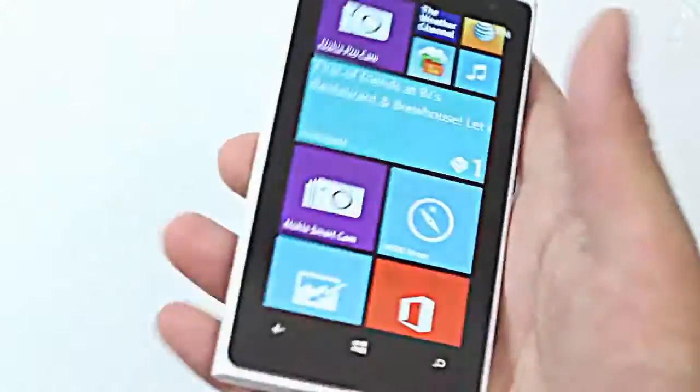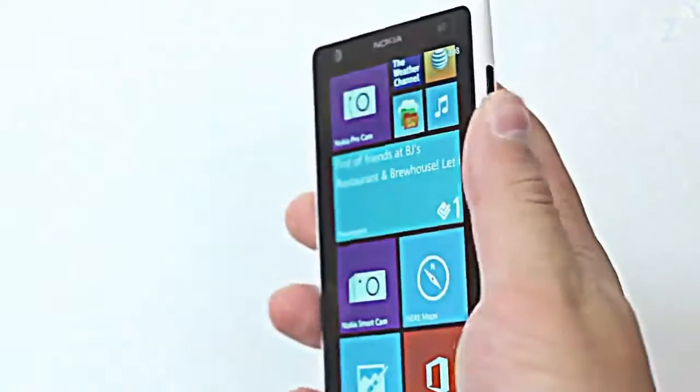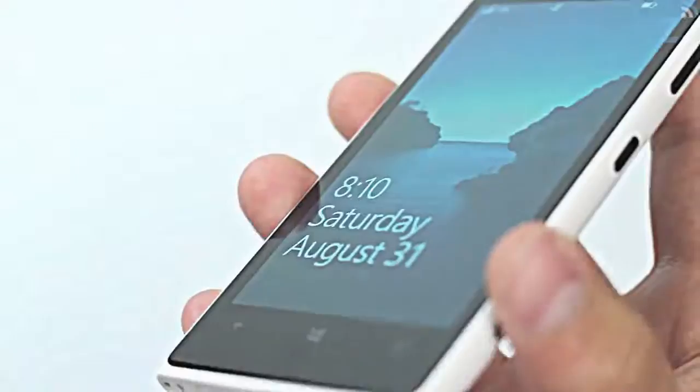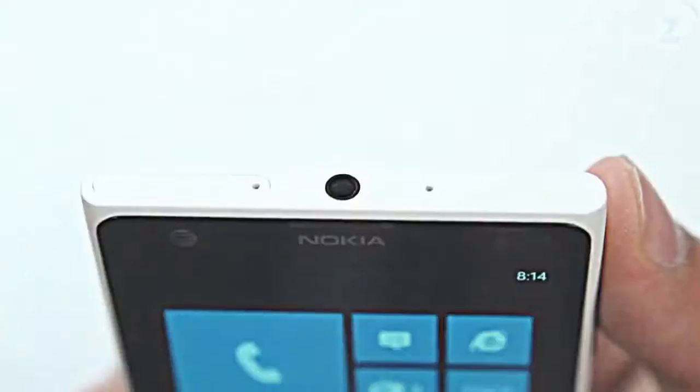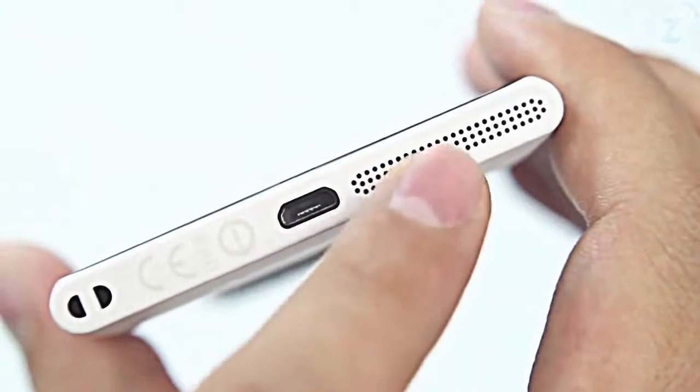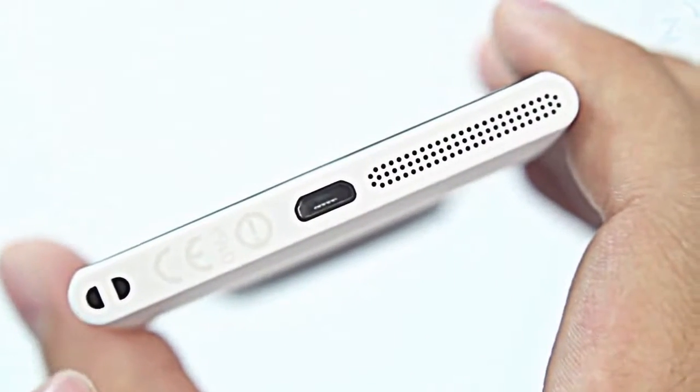A white slab of matte polycarbonate, which is soft to the touch and makes the device look and feel premium. On the right we have a volume rocker along with a sleep and wake and camera button. Up top we have the SIM card slot and headphone jack. On the bottom we have the micro USB port, speaker grill, and a little loop to attach a lanyard.